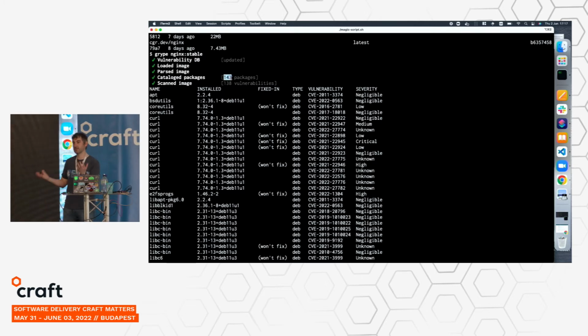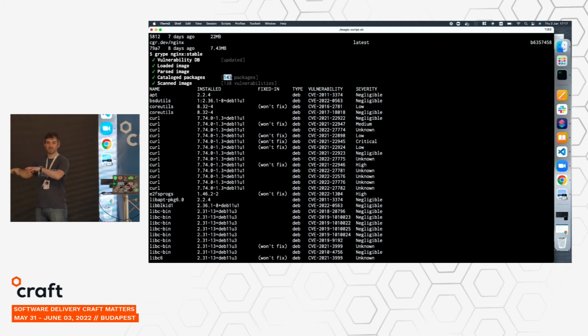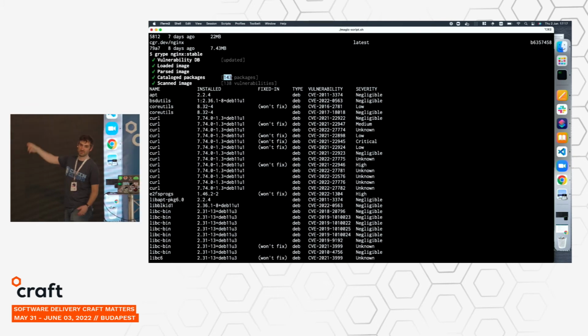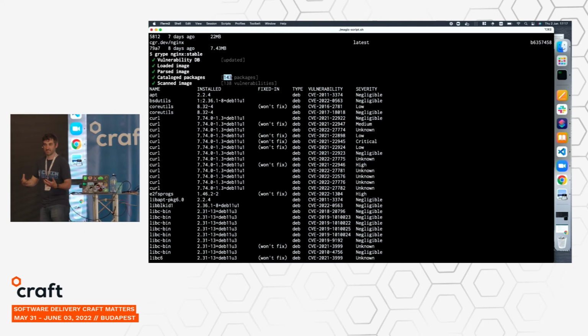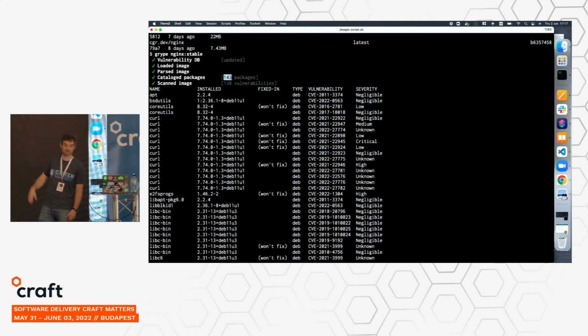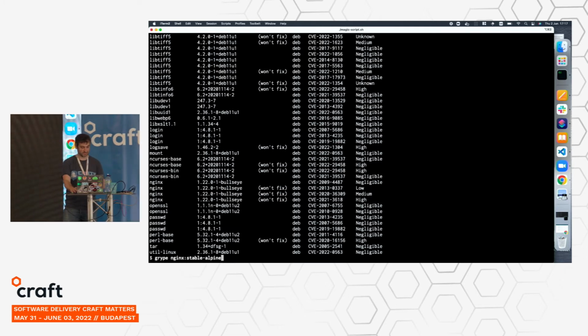So that's quite a lot of different software packages and quite a lot of complexity. One thing I would say is when we talk about image size, that's not really as important as the number of packages, right? You could have a large image, but it's got a huge data file. And that doesn't mean it's more vulnerable than a smaller image, right? So it's really the number of packages that you've got to worry about. Of course, normally they're the same.